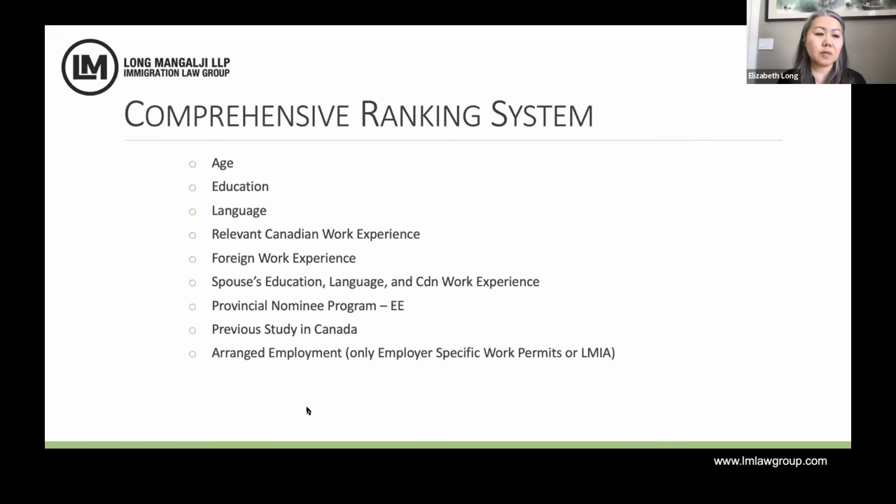Arranged employment. A lot of people think arranged employment is if you have a job offer. No, arranged employment, it's very specific. You have to have an employer-specific work permit. So post-grad work permits would not get you arranged employment. If you have siblings, you have maybe 15 points if they're Canadians or permanent residents in Canada.